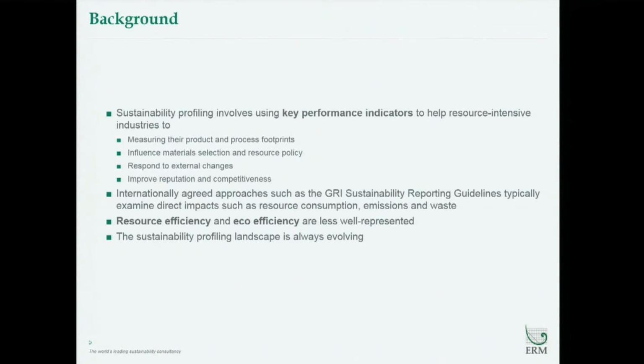One of the key messages I want to get across is that there are well-established frameworks out there, but they're not perfect, and they tend to examine direct impacts like resource consumption and emissions and waste, but more forward-thinking ideas like resource efficiency and eco-efficiency are less well represented. So although companies might, in their corporate sustainability reports, say great things about resource efficiency, when you drill down into what they're actually recording and reporting, there is room for improvement.